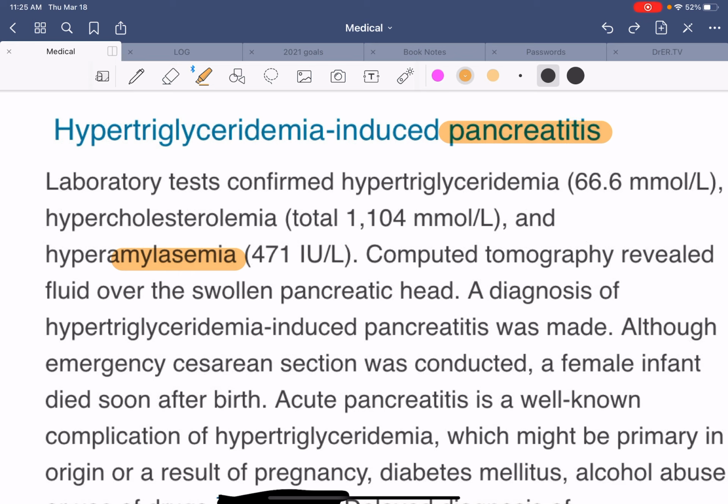Anyway, even though this patient was pregnant, they performed a CT scan of the abdomen, and it revealed fluid over the swollen pancreatic head. A diagnosis of hypertriglyceridemia-induced pancreatitis was made. Although an emergency C-section was conducted, the female infant died soon after birth. So that's a very sad story. The baby died. It didn't survive the acute inflammation in the abdomen with the acute pancreatitis.